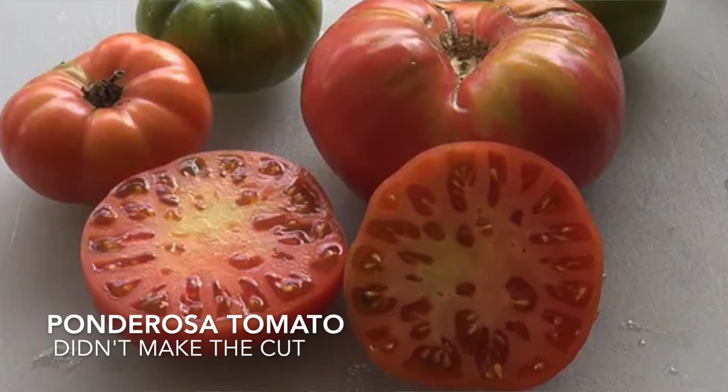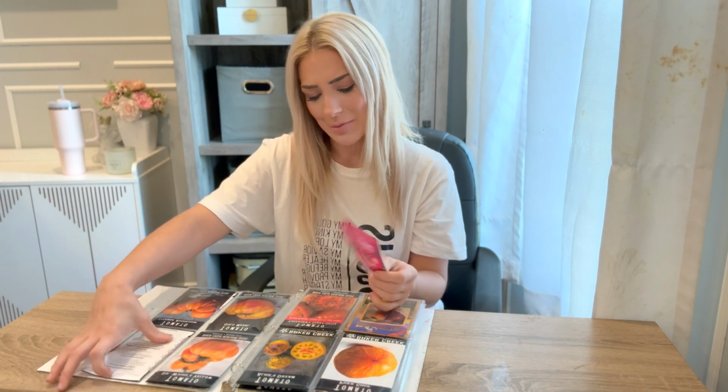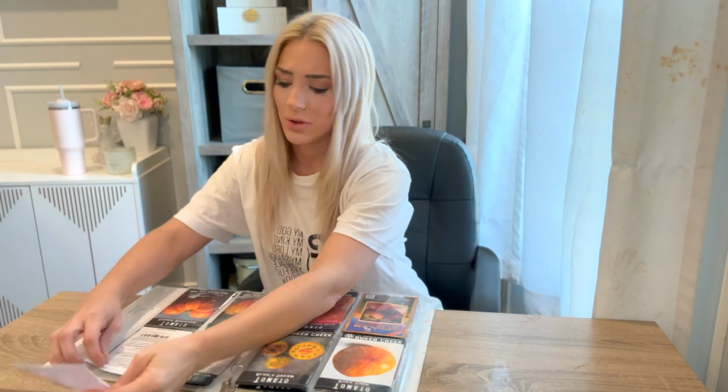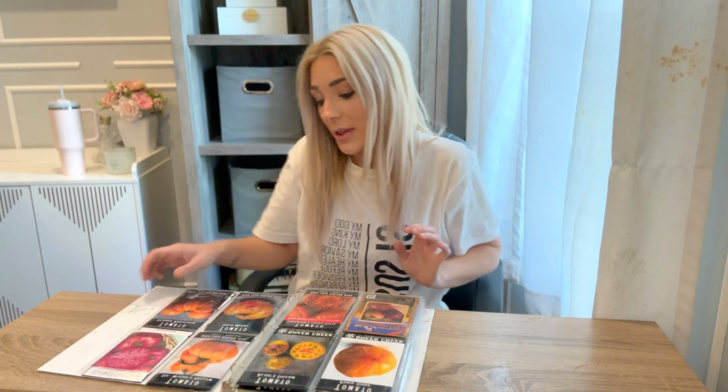Okay, Ponderosas. Ponderosa tomatoes are excellent. I love a Ponderosa tomato. I don't know why my little seed packet isn't in here. I'll have to look through my stuff and see. I just have a photo that says Ponderosa tomato. I am not actually planning on growing Ponderosas, even though I do really like them. The reason for that is because I already have 3 other varieties of really large tomatoes that I'm planning on growing, and it just didn't make the cut.